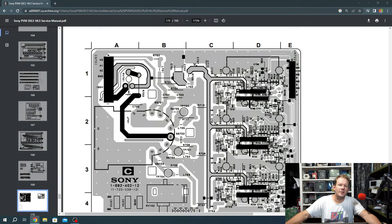Yeah, I don't see that there would actually be a pinout listed anywhere for this. I don't know that off the top of my head. Man, I'm looking. So, sorry.